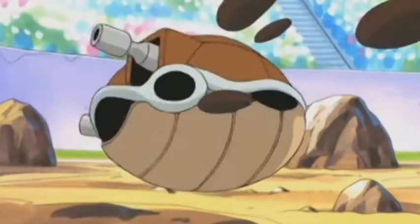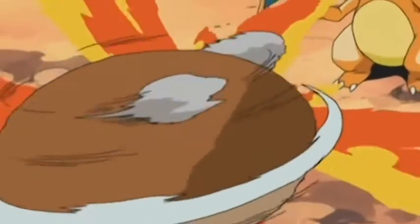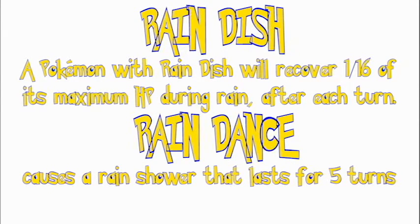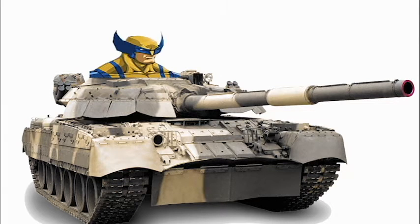And taking them down is no easy feat either. Even without those cannons, their shells are so solid at this point that bullets would just bounce off of them. Plus, if militarized, that would also mean that they will be bred to be as capable as possible, which means having the ability Rain Dish and the move Rain Dance, so they can constantly heal during combat, making fighting one much like fighting a tank fused with Wolverine's DNA.